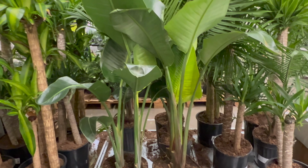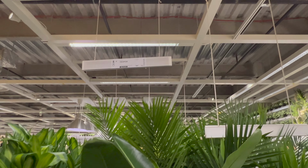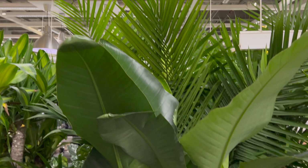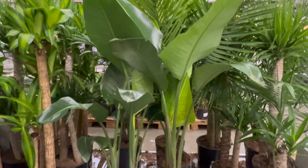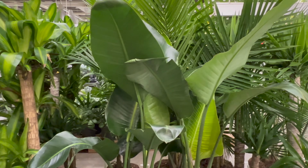These are nice. These VOPs, these are $45. But they're a nice size. Really pretty. Really huge leaves.